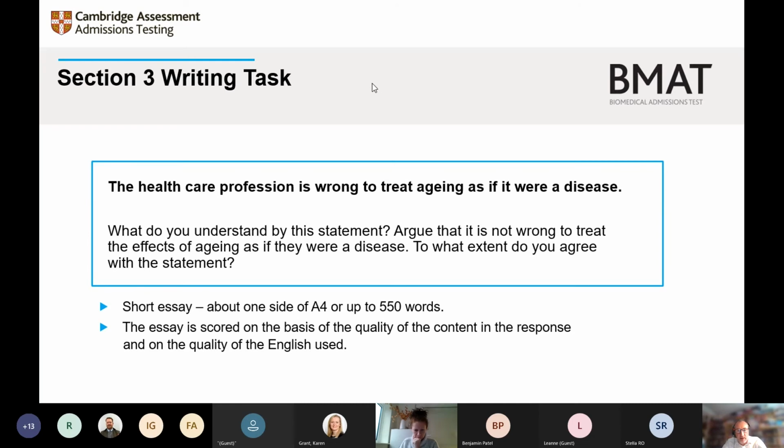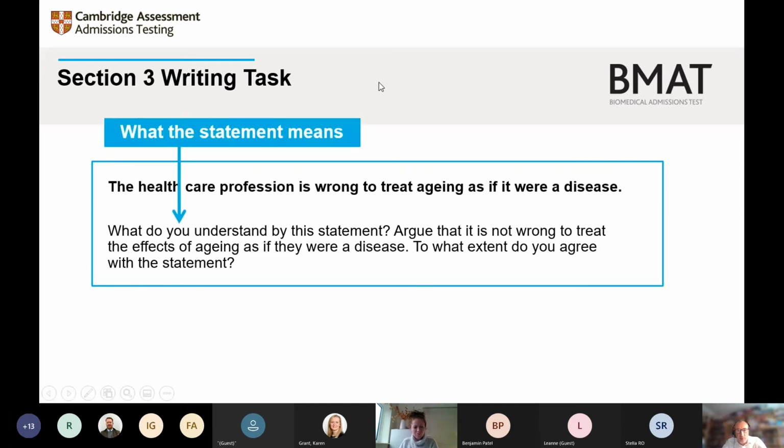I think if you click, Rachel, we'll get some animation here. So the first one is, what do you understand by the statement? So in your own words, what do you think this statement means?